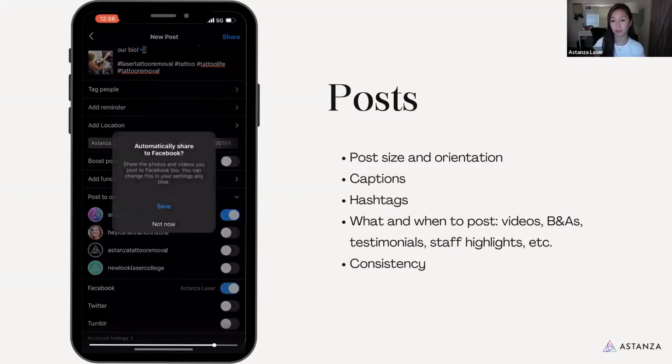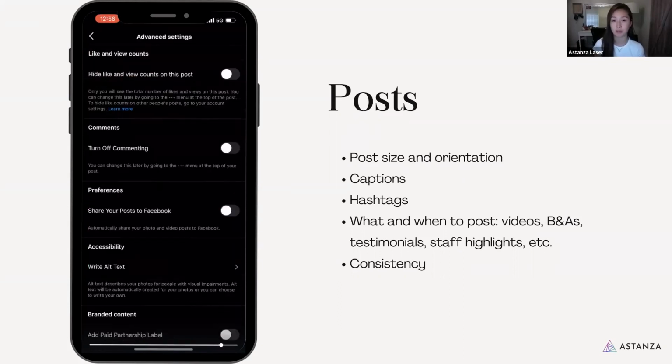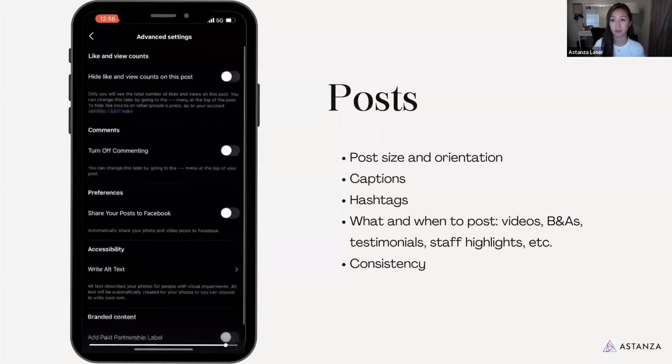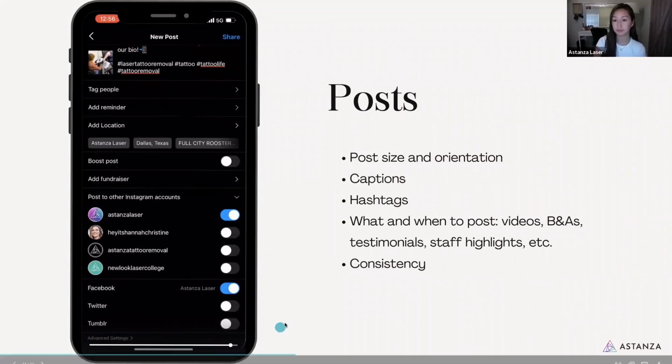We'll let you and your staff know what to be recording. Getting those photo and video consent forms from your clients as well is going to be really, really helpful to plan for your Instagram posts. Absolutely. Thank you for adding that.